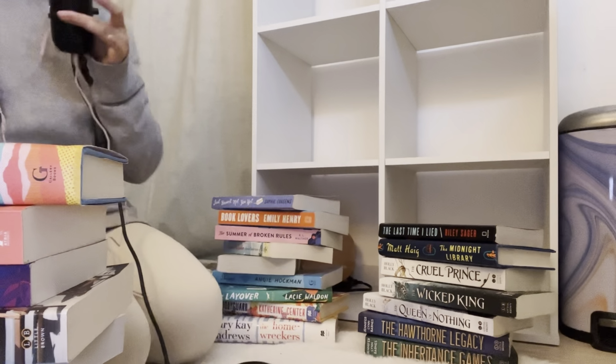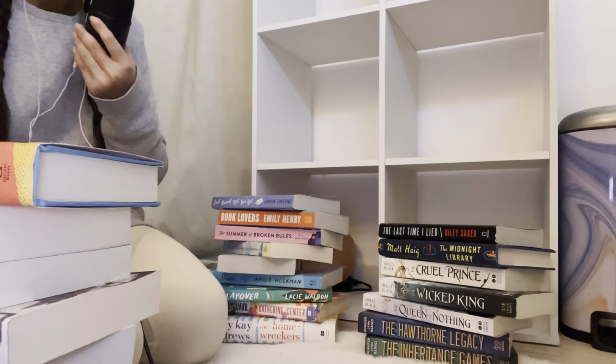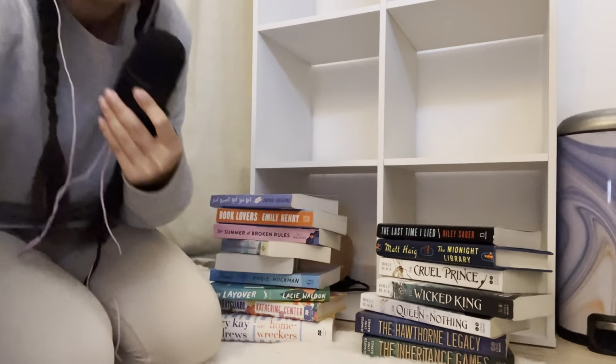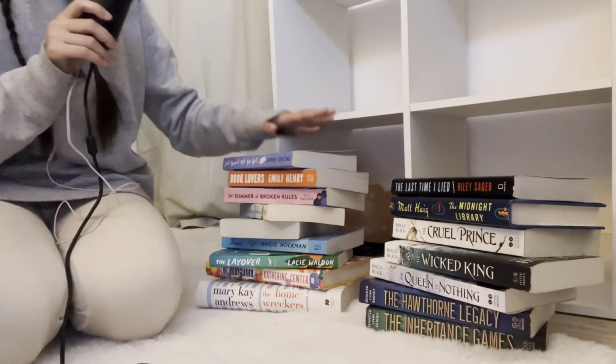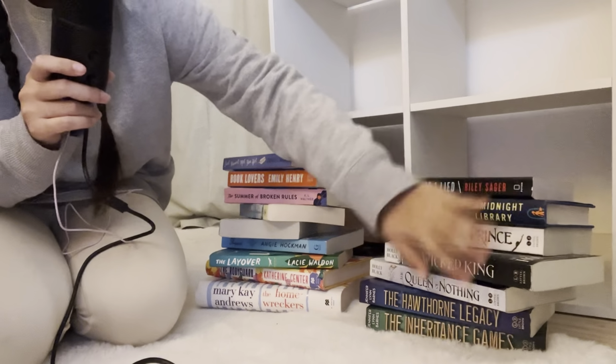Just easier to organize those ones first, so scooch all that over. I hope you guys don't hate this angle. You hate this view, I'm so sorry. Okay, so here's the two stacks of books that I have already read.